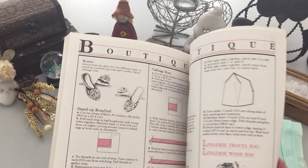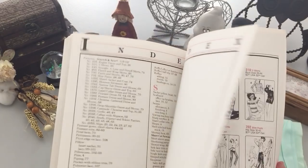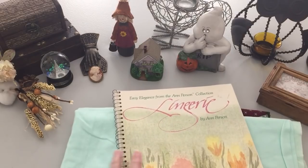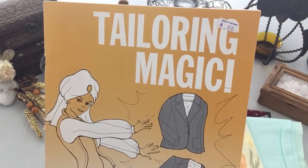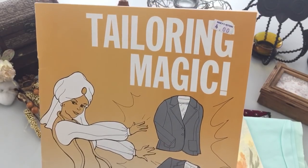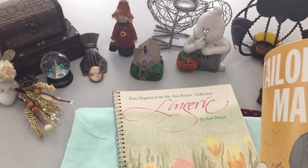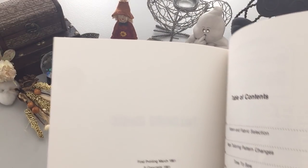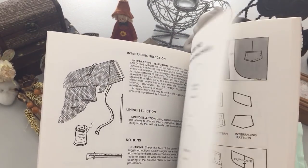I have made Handsome a robe before. They do have robes in here for the ladies, but yeah, aren't they dark? I love the pictures. So I found that. I found Tailoring Magic, and this originally sold for $4. I got it for 50 cents. Got the lingerie for $1, I do believe. This was from '81, and I'm just going to thumb through quickly.